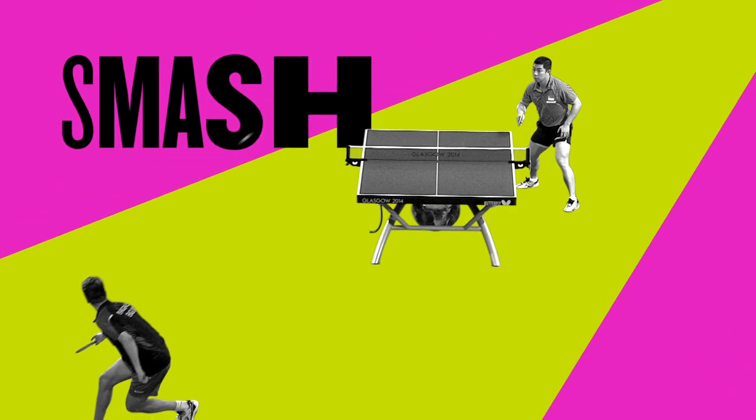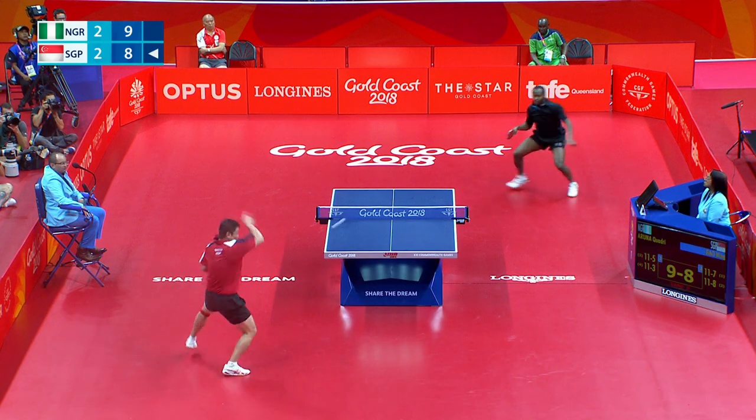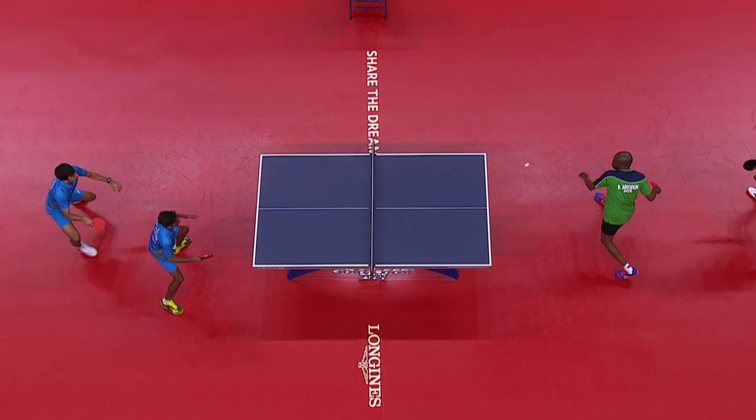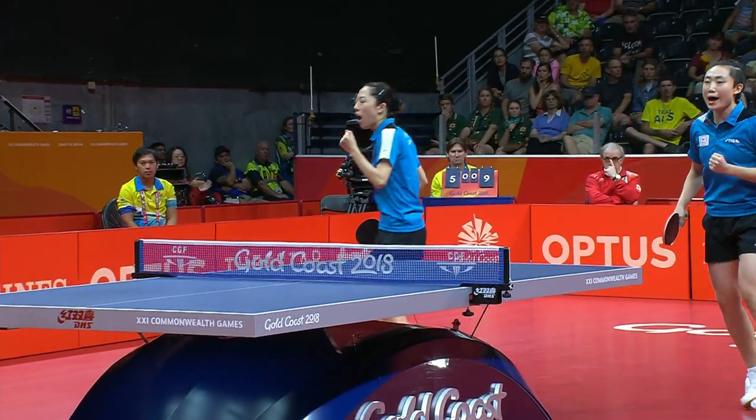Smash. This is also an attacking shot. That's wonderful play. The aim is to get the ball to move so quickly that the opponent cannot return it. That is brilliant. This is done with a large backswing and quick acceleration. Oh, flew off the table.